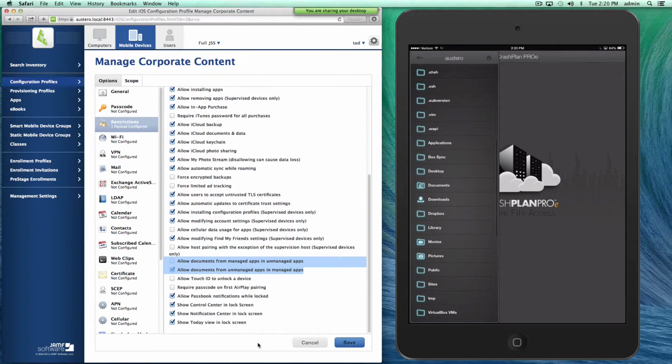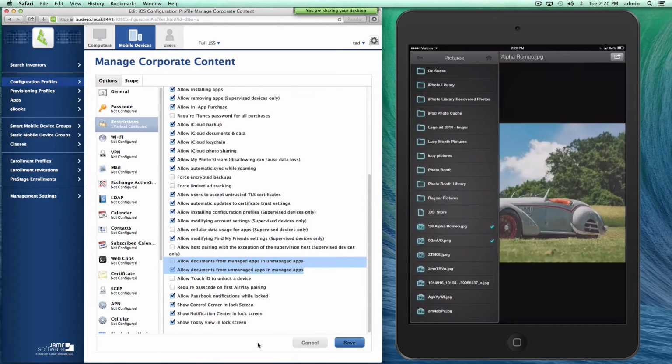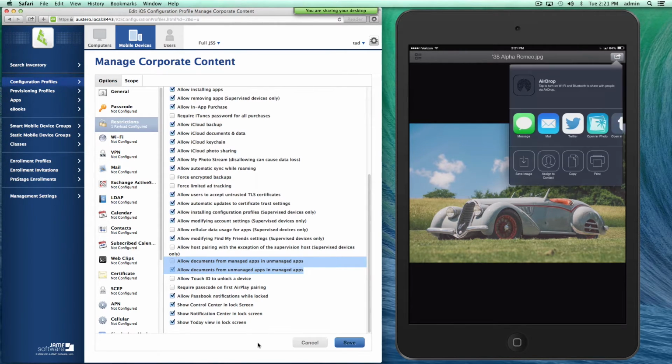Whatever it is that we want to have, I'm going to grab that right here from my personal computer. And it's this 1938 Alfa Romeo, which, for all intents and purposes, is just an example. But this can be any piece of content that you have on your device, wherever that is. CrashPlan Pro is an unmanaged app, and I want to share this with Tad within our kind of corporate space.